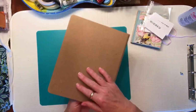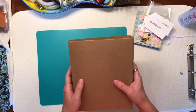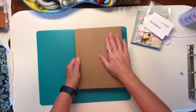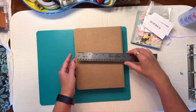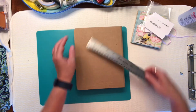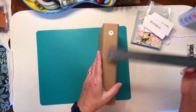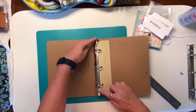But I received these when I was doing the documented life planner about 2016, 17. I ordered these, and they're a nice size. I just love the size of these. I'm hoping I can get some more. They are about 7.5 inches by 9.25 inches, and they have a nice thick spine. It's about a 1 3/4 inch spine, and inside it has a little binder clip.